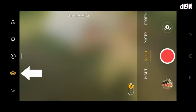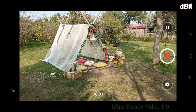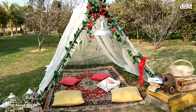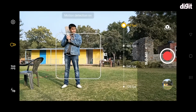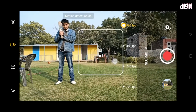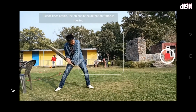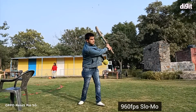In order to ensure stable videos, the OPPO Reno5 Pro 5G comes with the company's Ultra Steady Video 3.0 that allows users to take high-quality videos that are stable and clear. In order to add a dramatic flair to videos, the rear camera of the OPPO Reno5 Pro 5G allows for 960 frames per second slow-mo video. So you can really slow down the action and take in all the details.